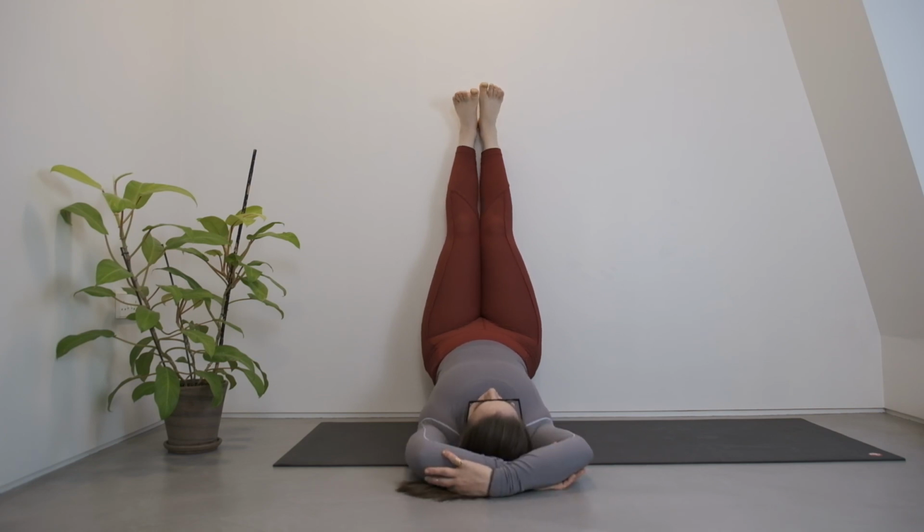And from there, see if you can really allow the body to settle in, to close the eyes and let the exhale really drop the shoulders and upper back into the floor. Really allow the feet to take that support from the wall and the hips to really sink into the props underneath you.